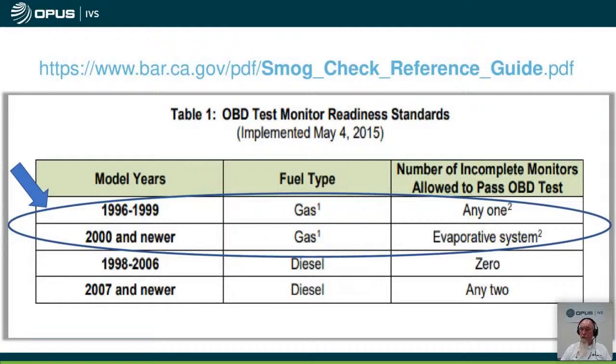These particular indications were in California. Up to 96 to 99, any two monitors would be allowed to be unrun, but the supplement May 4th, 2015 only allowed one, and then 2000 and newer cars, only the EVAP system. So you could have any one in 96 to 99, but it got down to only the EVAP system in 2020. And then diesels, again, a whole other kettle of fish.